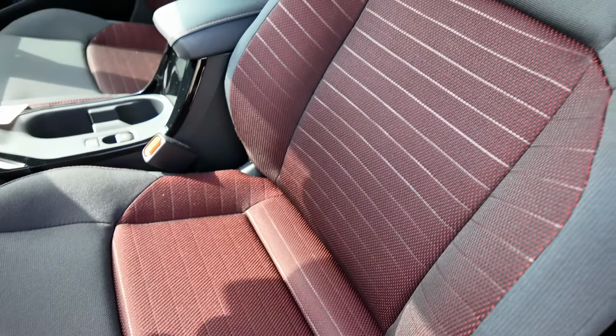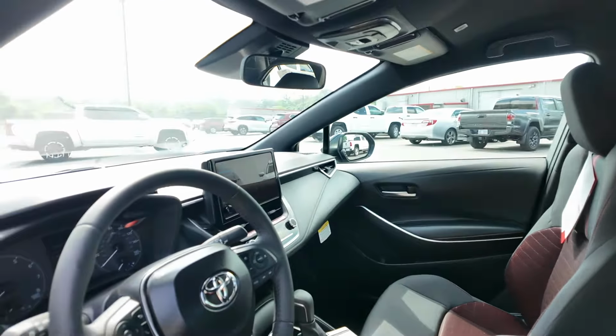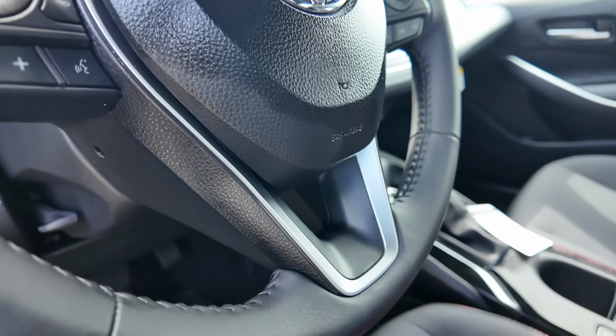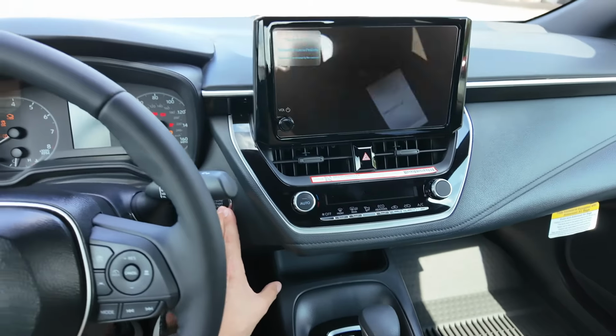Nice red accents all throughout it, giving it a cool look, and then a stripe up above. Finishing up, we have a nice black leather wrapped steering wheel finished off with a 3-spoke design and silver trim. And then now inside the 2025 Toyota Corolla, keep my foot on the brake, we can go ahead and fire it up.